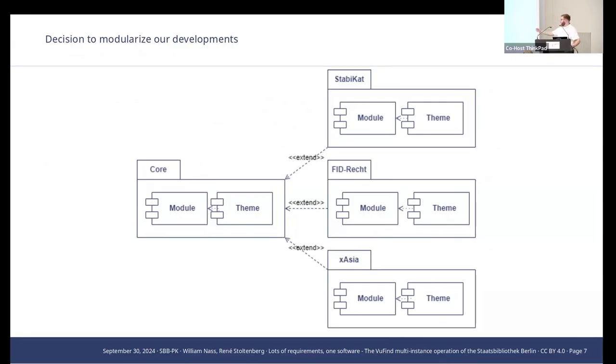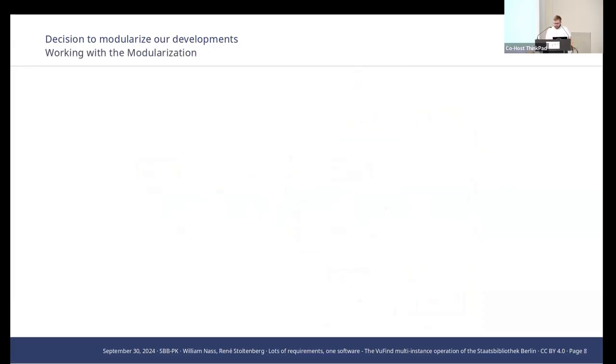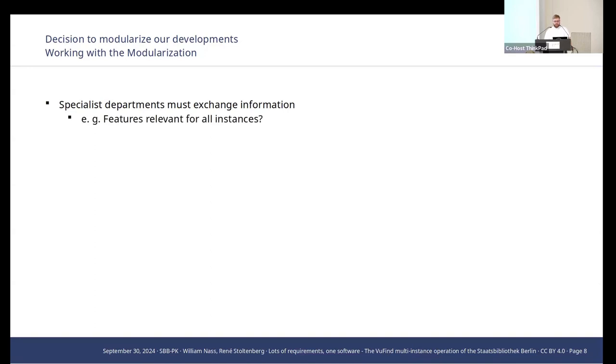As you can see here, this is our structure: the core module with the shared elements, extending VuFind, which you cannot see. And then we have the instance-specific modules, which are extending our core module. Because the requirements are created by the specialist department, regular communication is necessary so the developers know whether changes need to be done in the core module or in an instance-specific module.